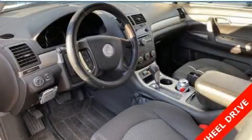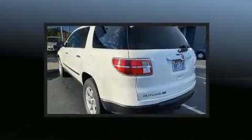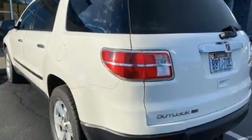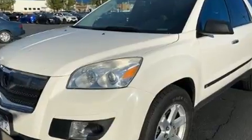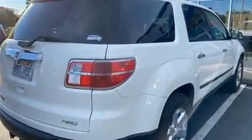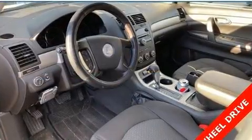Take command of the road in the 2009 Saturn OUTLOOK. It features an automatic transmission, all-wheel drive, and a refined 6-cylinder engine. Top features include a split folding rear seat, a rear window wiper, one-touch window functionality, a trip computer, fully automatic headlights, remote keyless entry, and more.